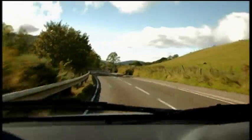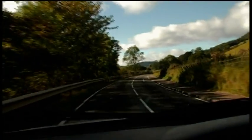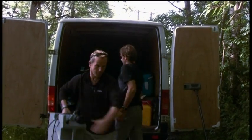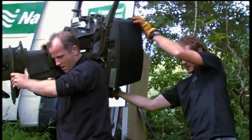Operating a 15-foot, three-quarter-ton robotic model in the loch without being rumbled is going to be tricky and potentially dangerous. To help them, the team have recruited James Wakeford to mastermind the operation. He's an ex-Marine commando and a specialist in underwater and covert operations. Perfectly qualified for the difficult mission ahead.